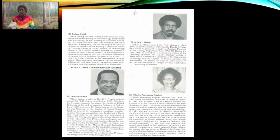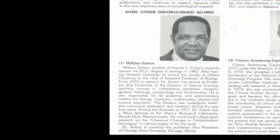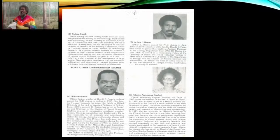Now, Will Sutton also went on to be the vice president and president of a host of colleges and universities in the Midwest. He also taught biology and zoology more specifically. But my good friend Will Sutton Jr. talked about his father used to always say, yeah, people see me as this great education leader, but I'm a scientist. And I'm a scientist because I studied under the great Harold Finley. So he had that much excitement in his voice around having had that experience of studying under Dr. Finley. Other students that we see here also went on to great success after studying under Dr. Finley.